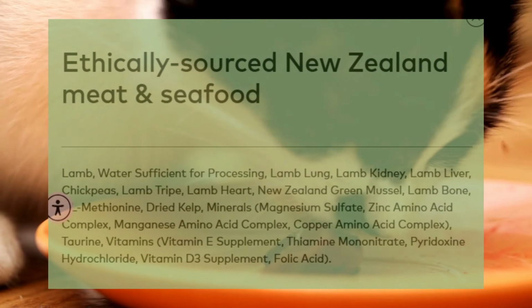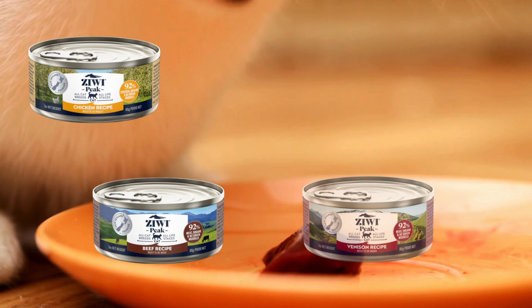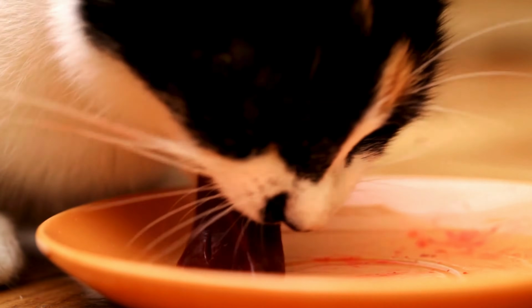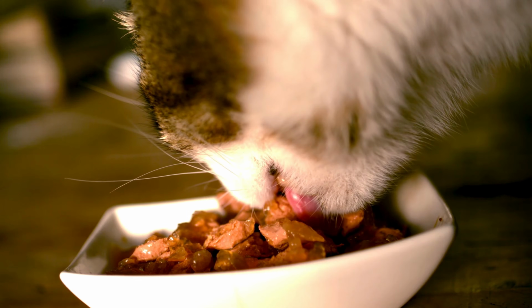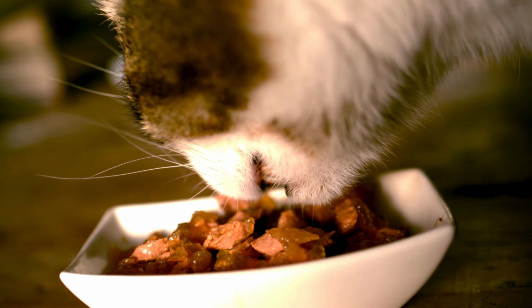The lamb recipe alone reads like a Michelin star menu, but they've got options. Chicken, beef, venison, even rabbit. No cheap fillers. Just meat, organs, and a sprinkle of chickpeas for fiber. Yeah, it's pricey. A 12-can pack runs from $48 to $60. But you're paying for human-grade ingredients and a formula that mimics a cat's natural prey diet.